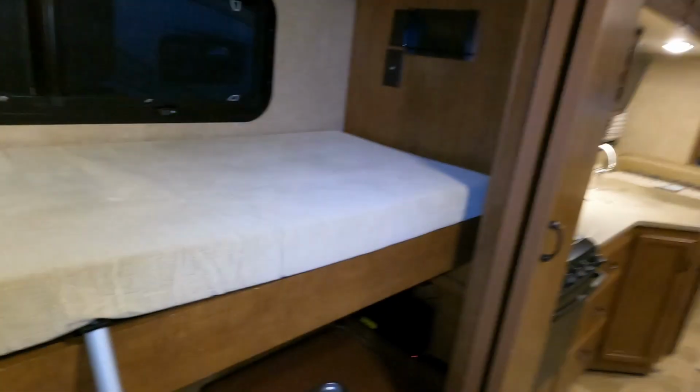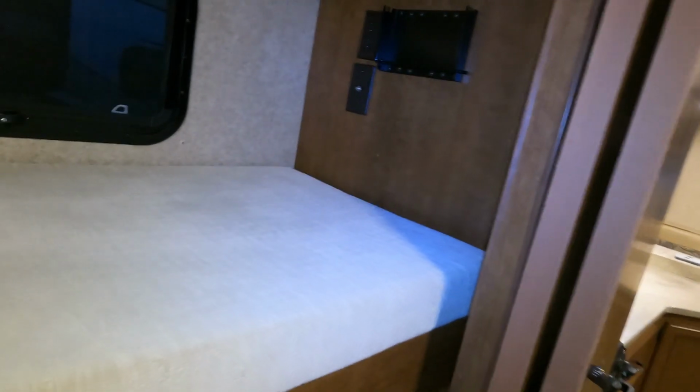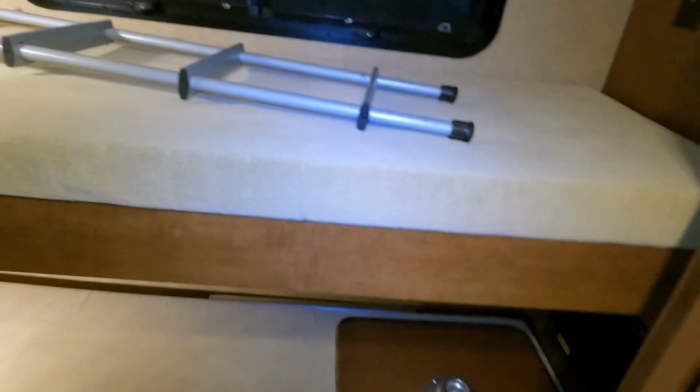And that reminds me of another thing, guys. Even if you don't need these bunks, this is pretty cool. You can actually close this off. And this is my idea for those of you who are going to be full-timing, even if it's just a couple or whatever. Take these mattresses out. You can stack on those totes like you buy to store stuff in.